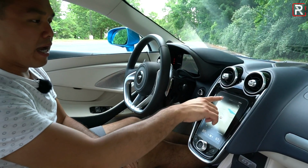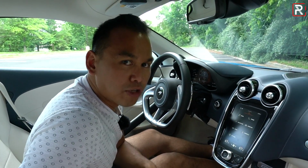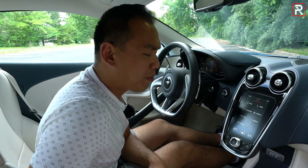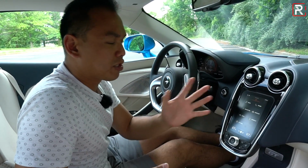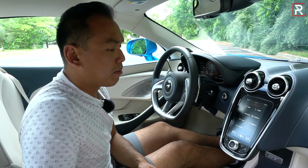The rest of this head unit here is relatively straightforward, but I'm sad to report it doesn't have Android Auto or Apple CarPlay. For $250,000, no Android Auto and CarPlay? I get it, it's a supercar, but come on, McLaren, just throw that in there. It needs to have that kind of connectivity in today's modern world.